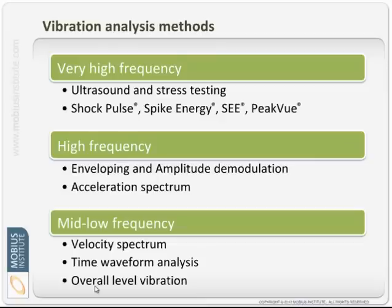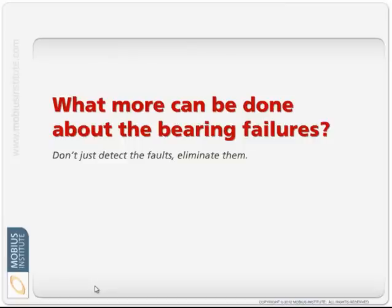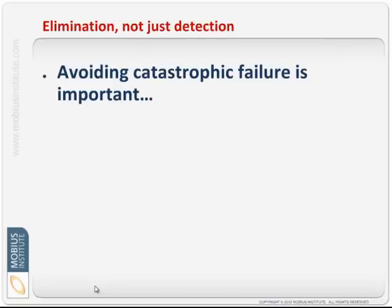So it's important to understand what each technology does, how it basically works, and where it's most effective. Okay, so we can utilize all those great techniques to check the lubricant, to look for telltale signs of bearing wear. We can use very simple techniques and we can use more advanced techniques. But what more can be done about the bearing failures? Well, I guess the goal should be, don't just detect the faults, try and eliminate them. So avoiding that catastrophic failure is important.